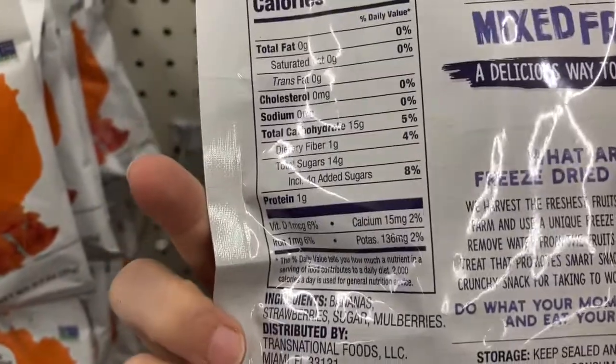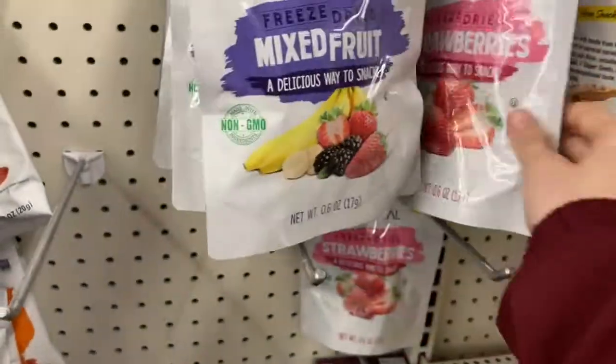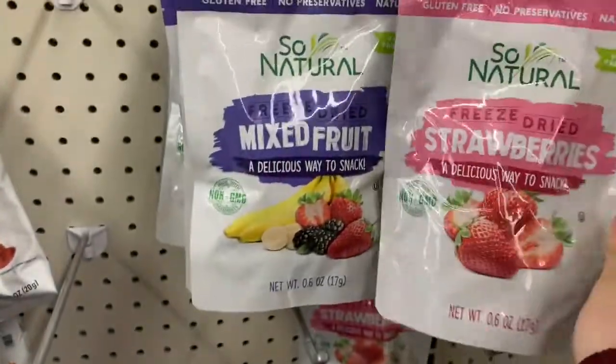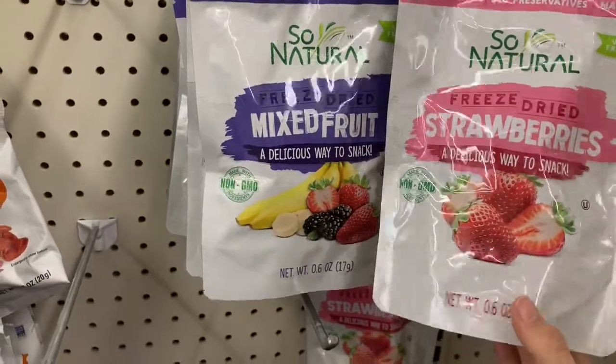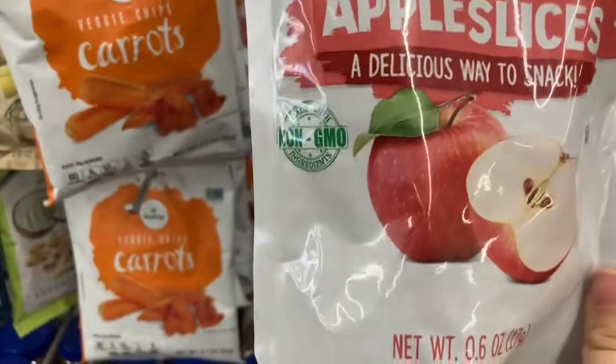Now, this one does have sugar, so watch that, but it is 4 grams, so I mean, it's not terrible. But some of them don't have added sugar, so if you just watch that, some of them, the only ingredient is apples. Apples are a great choice because they just have apples, no added sugar.